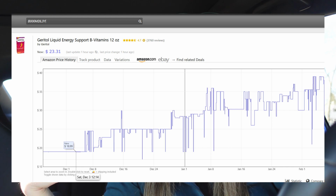I checked Keepa to try and get an idea of what was going on with this product and I saw that it had been basically scarce and higher priced since like early December. So we're saying I'm like 2 months behind on whatever is going on with this product. But either way, I'm finally tuned into it. I know that it's profitable at regular price, so I should turn my attention to finding more.